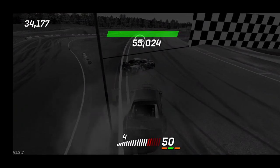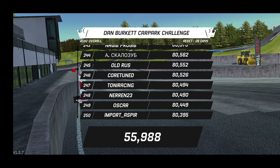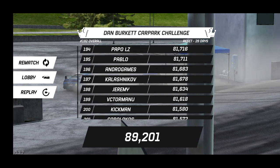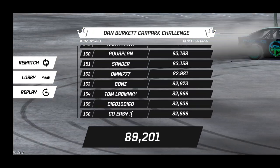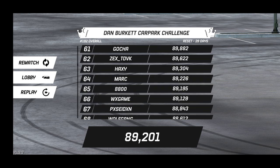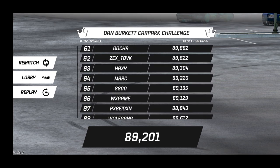I think we beat our old score, though. Did we get into the 90s? We may have. Nope, but we did get into 89. 89-200. That's going to put us significantly higher up in the leaderboards. It's going to crack us into the hundreds. 89. It's going to put us in about 60th. 65. So definitely super exciting to get up in the top 100s.